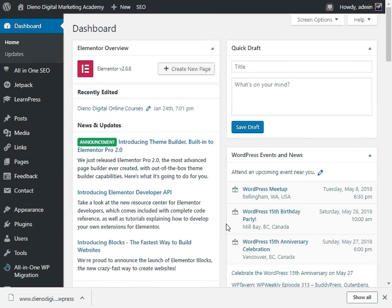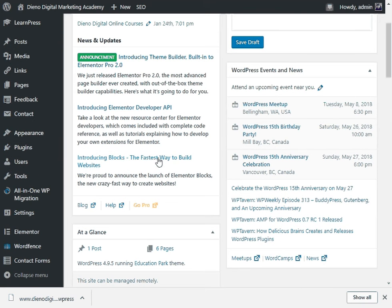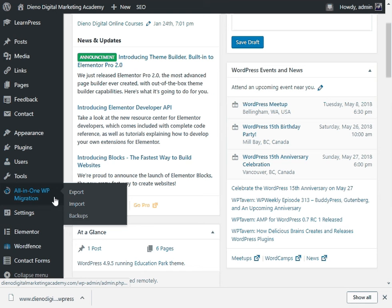Basically now what you need to do is install WordPress on your new host. So you have a hosting account you've set up. Don't worry about your domain or anything like that. Just install WordPress through cPanel or however you do that. Log into WordPress, get to your dashboard. Then you're going to install the all-in-one plugin just as we did a few minutes ago. And then this time you're going to run the import, and it's literally that easy.